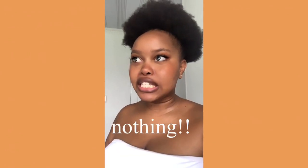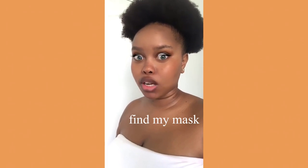Outfit for the day: my off-shoulder t-shirt from Factory and my skirt from MRP. And then I'm done, and I love this filter. I look so good. But anyways, no makeup today, nothing really serious, just me, a regular girl. So yeah guys, let me just fix something to eat, find my mask and get ready.